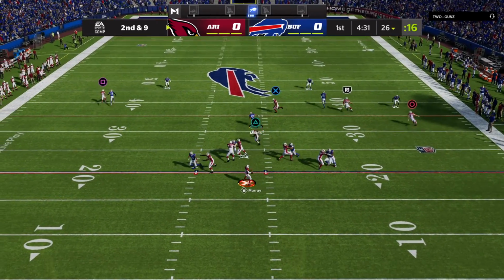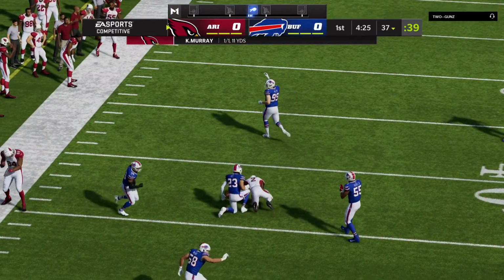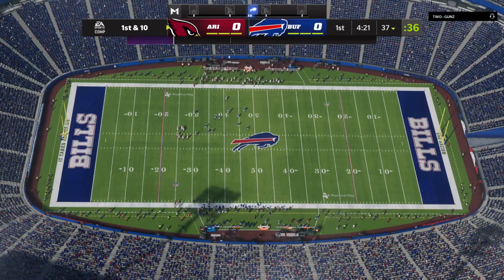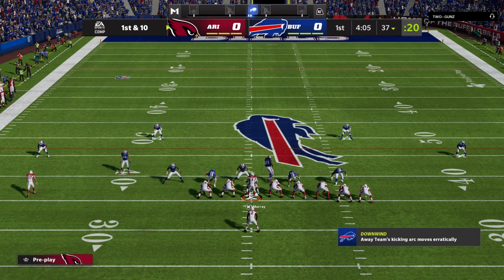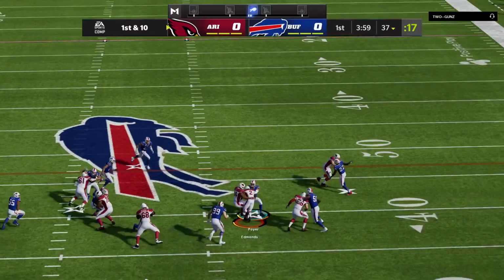Throwing now is Murray. That's complete to Edmonds, his running back. And he's taken down, but able to slip across the 35. Well, I like the play design there. They occupied the defense downfield, everyone trying to account for someone. But unfortunately, they didn't account for the running back slipping out of the backfield, and he was absolutely unnoticed and wound up getting big yards on that play.